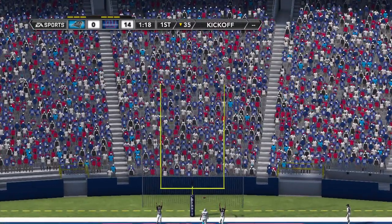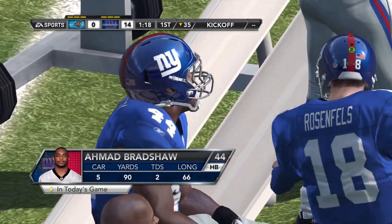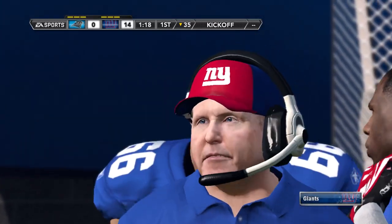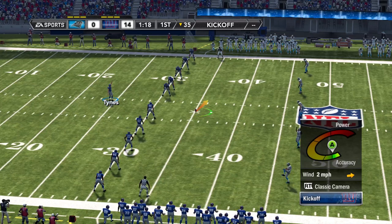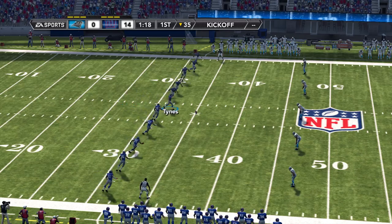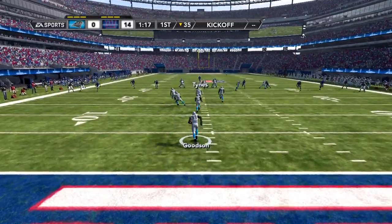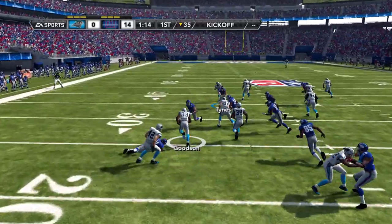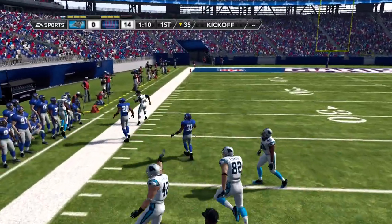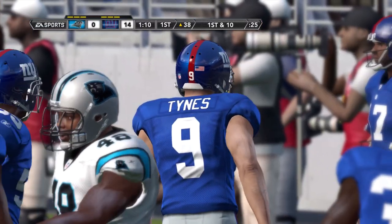Extra point is good. Time winds down here in the first with the score: the Giants, 14. The Panthers, nothing. New York gets ready to kick it away. Goodson is deep, looking to return the kickoff. It's fielded at the 2. At the 30. Across midfield. Defense pushes him out of bounds at the 38. He almost broke that one all the way for 6.